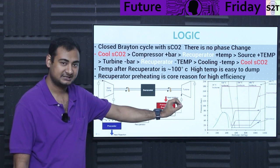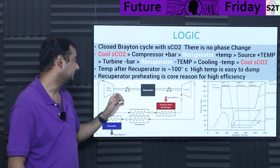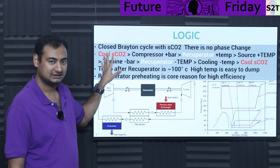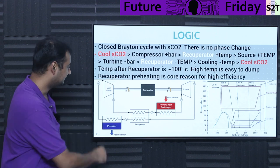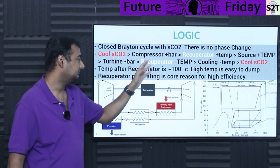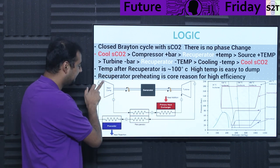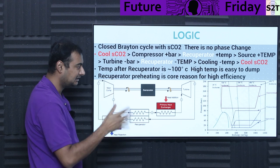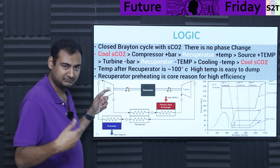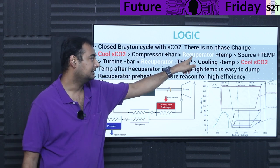So let's start with the starting point. You take what we call cool supercritical CO2. Basically, cool simply means ambient temperature. So you start with that, cool supercritical CO2. You start here. Then the main compressor adds bar, meaning pressure. You can start as low as around 90 bars, and this puppy will increase it to around 180 to 190, something like that. So you have the compressor adding pressure. Awesome, simple. Then you go to the recuperator.